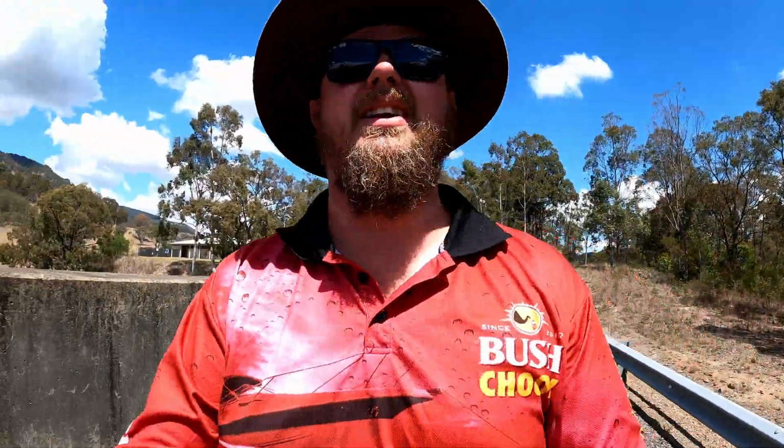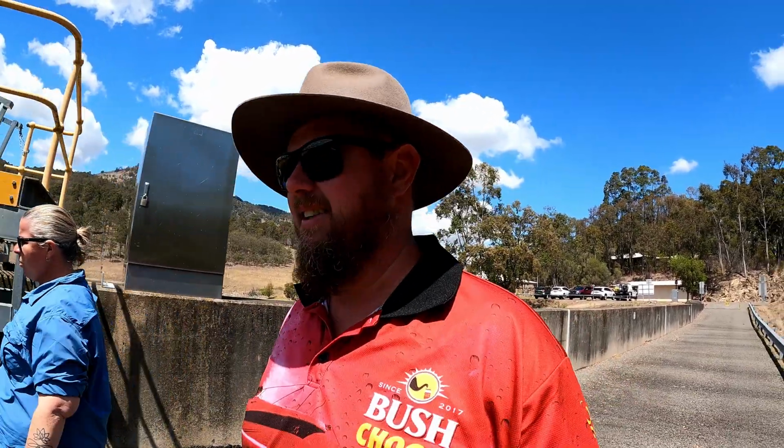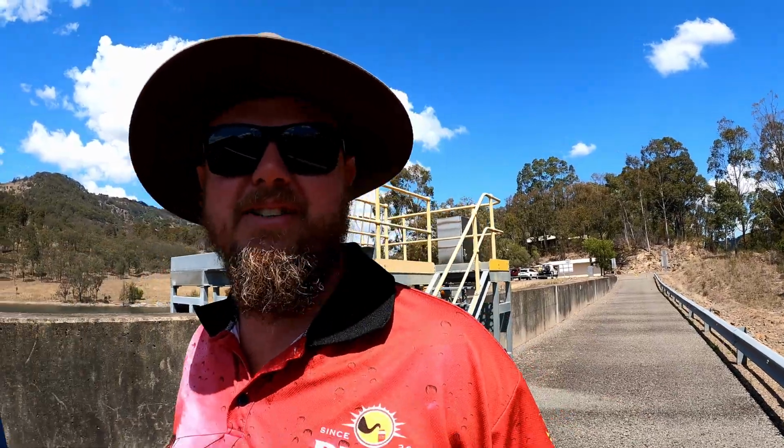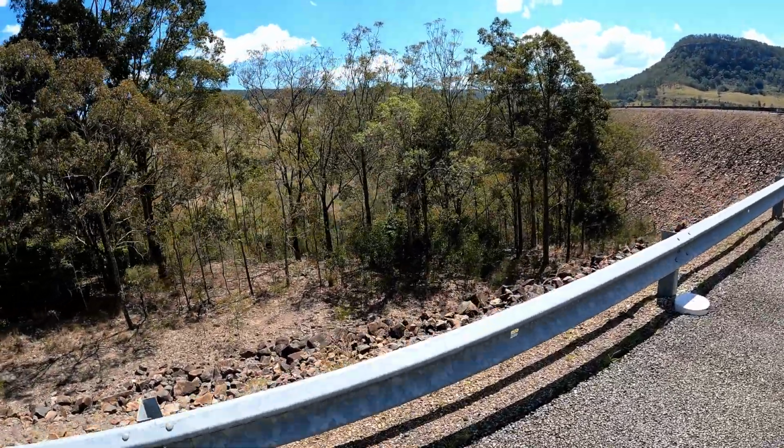Taken us to Glennies Creek Dam. So this dam is the reason that Lake St. Clair actually exists. It's quite a big dam. I didn't realize how big it was. You hear running water down there. Yeah, it's quite a drop down there.